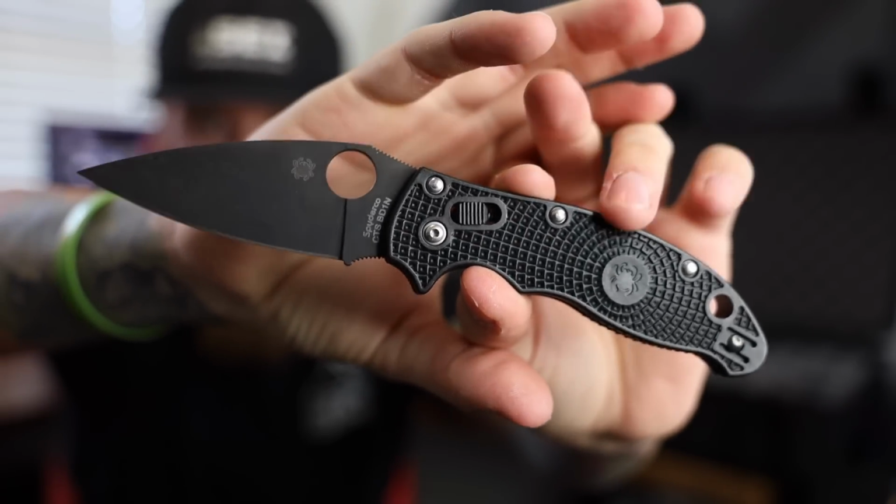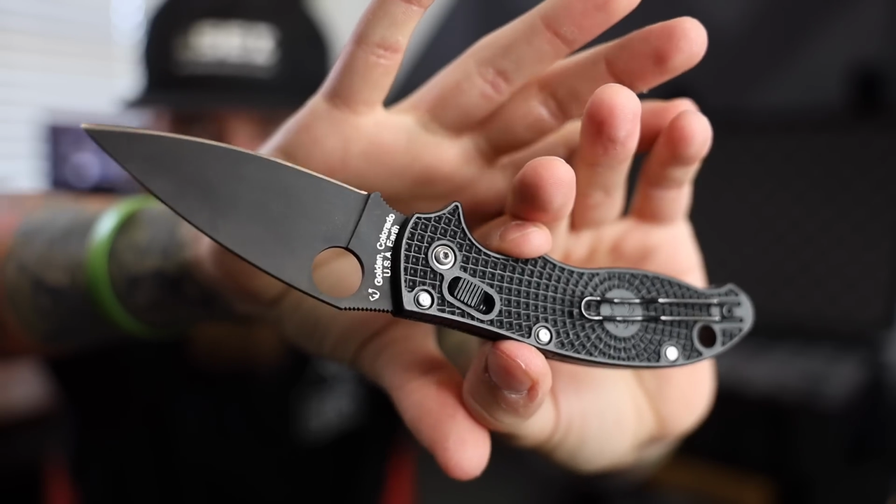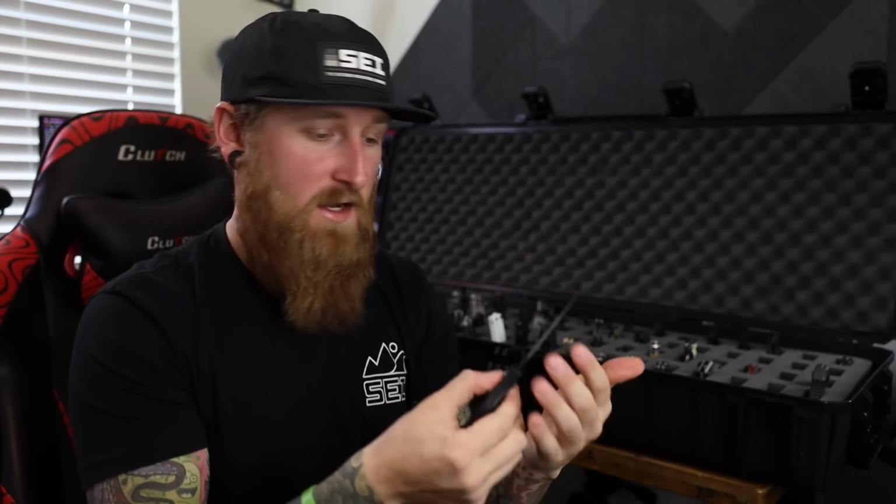Spyderco blade, the same handle materials as before, wire pocket clip because it is lightweight, and the locking mechanism on this one is very similar to the Benchmade axis lock. I forget what Spyderco actually calls it, but there's a ball bearing in there, and you pull down, blade closes. You can flick it open nice and easy. So it has some good handles on it. It's got a good finger choil, really good user. Again, lightweight, easy to carry all day.